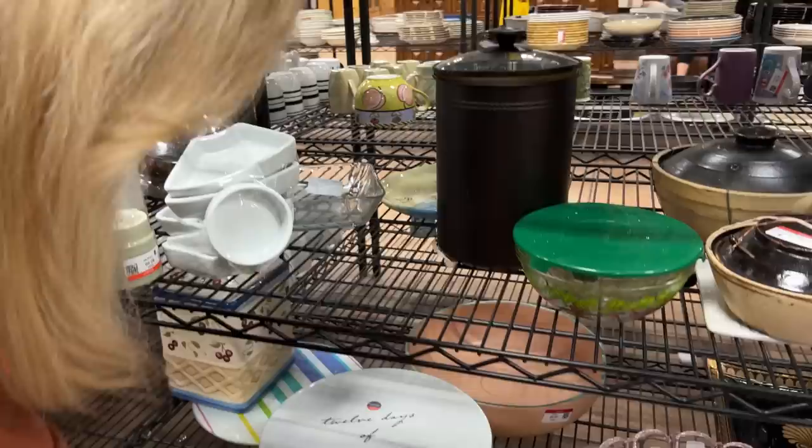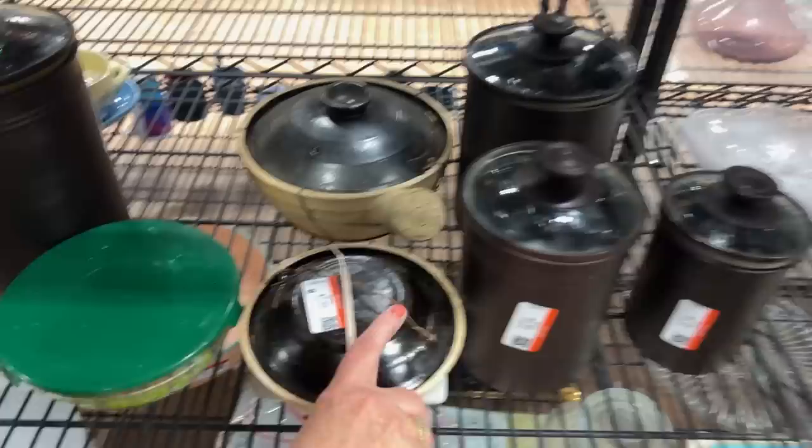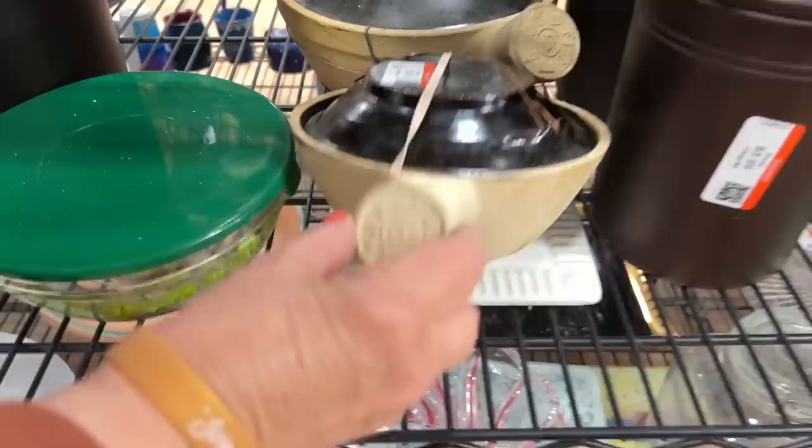Looks like a little cake stand. 12 Days of Christmas. Very heavy. Too heavy to ship, really. Looking up here, these little casseroles are very unusual. The material is very funny, lighter than it looks. And it looks like it has some oriental lettering on it. So I would imagine they are made overseas.